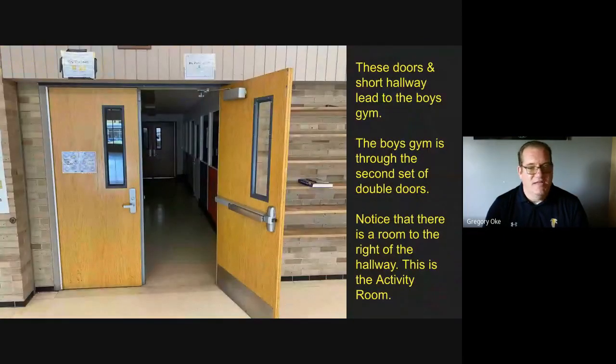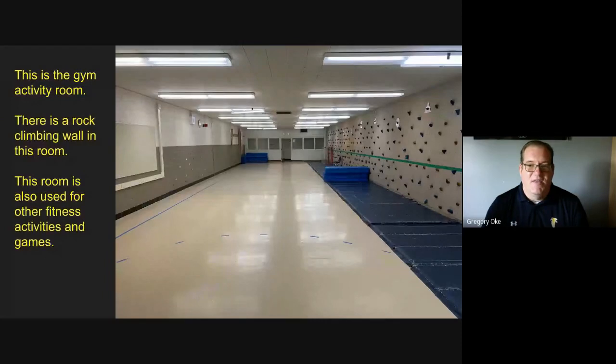Okay, so here's looking at the boys' gym entrance. The second set of double doors will actually take you into the gym. If you look through here, you see a door to the right, though. That is the activity room, and that's another space that we use for gym class.